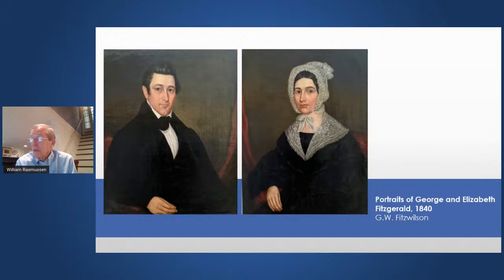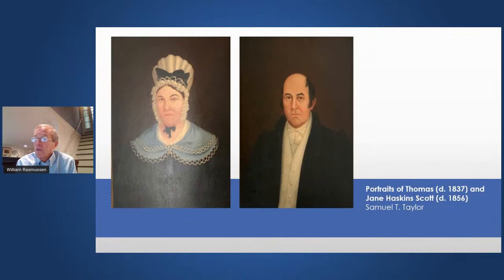And it's interesting with these names, Fitzgerald and Fitzwilson, they both have strong Scottish backgrounds. There must be some story there, as to who to paint the portraits was decided. And then I have a second pair of portraits by another self-taught artist, Samuel T.